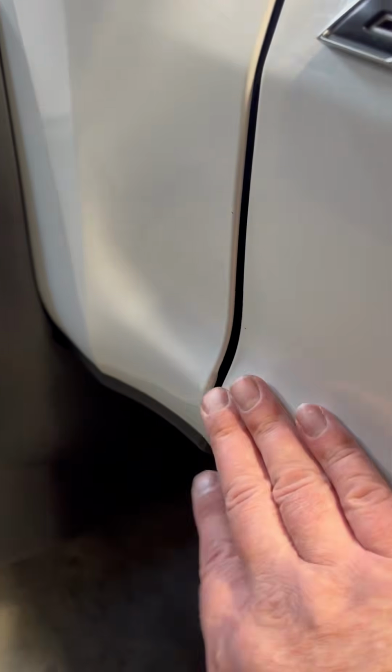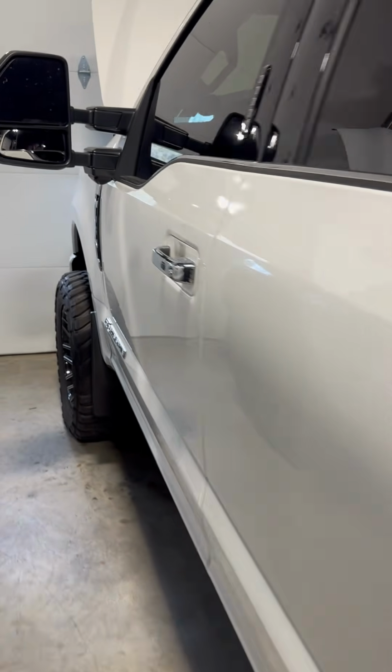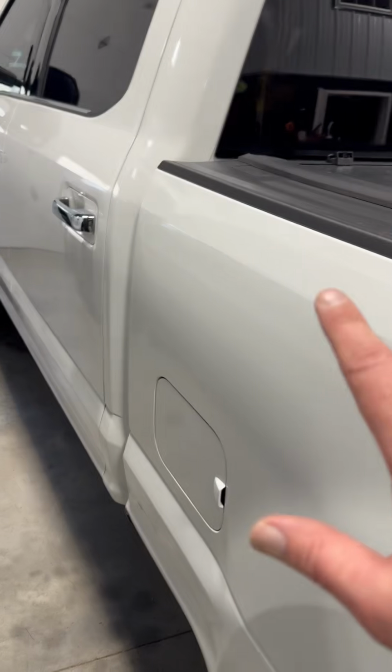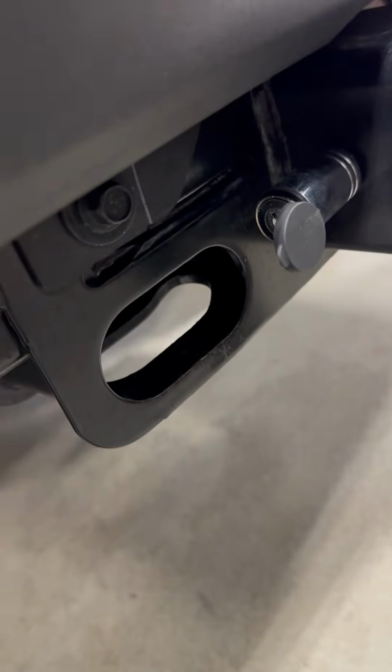I'm going to put this all under fitment issues, like how this fender lines up. It's not great. It's a truck, but there are some things that they could have improved on for sure. So fitment, definitely that. The paint, a little bit of orange peel in it. It's maybe like a 6 out of 10, should be better. Paint is number 2.